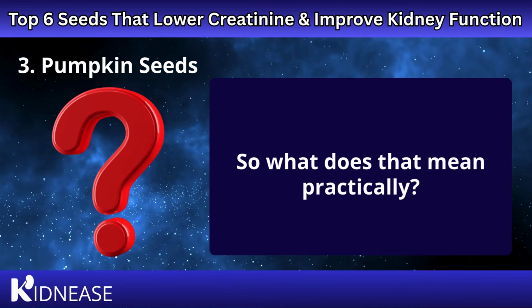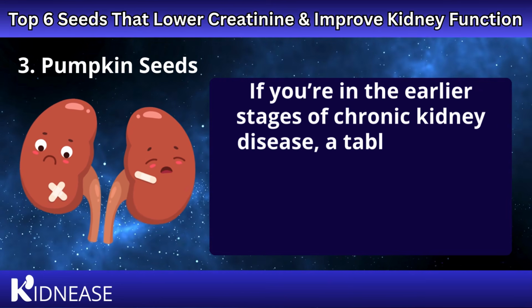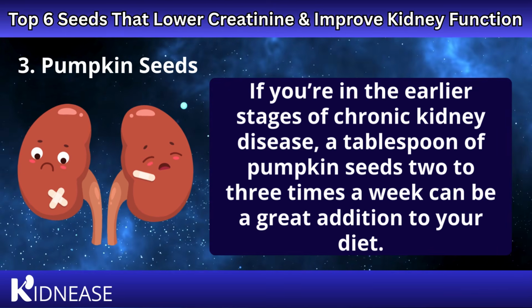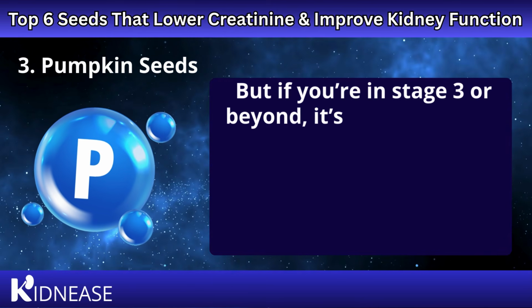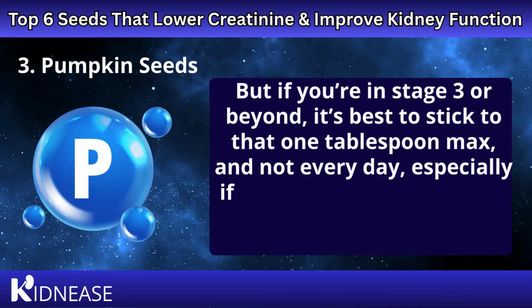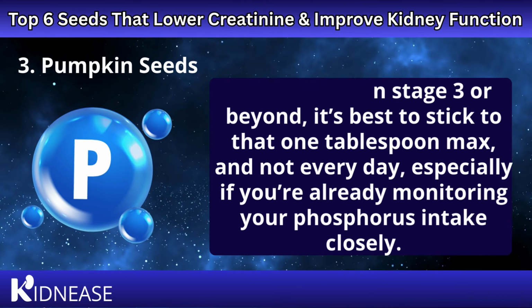So what does that mean practically? If you're in the earlier stages of chronic kidney disease, a tablespoon of pumpkin seeds 2 to 3 times a week can be a great addition to your diet. But if you're in stage 3 or beyond, it's best to stick to that 1 tablespoon max and not every day, especially if you're already monitoring your phosphorus intake closely.